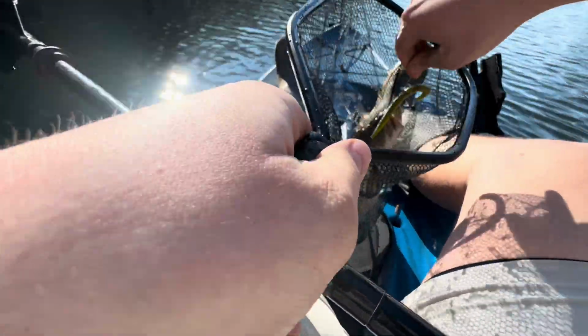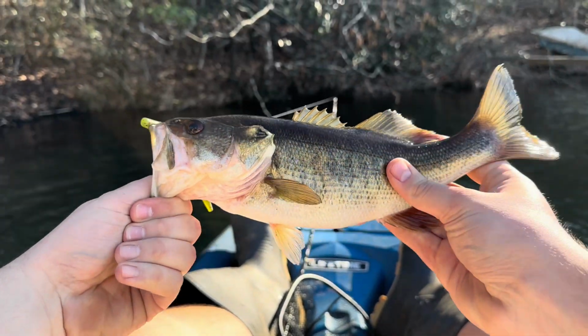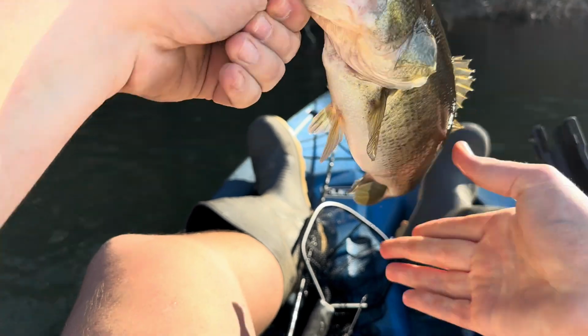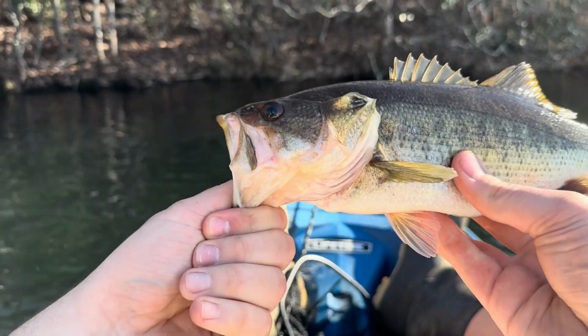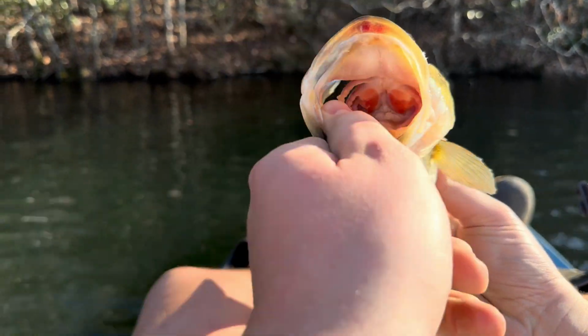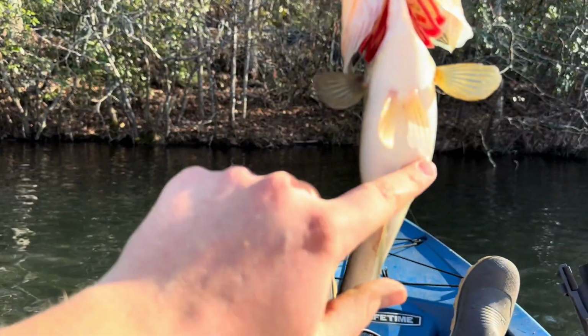Nice little chunky bass here. On the board. Beautiful. Beautiful largemouth bass. Absolutely beautiful. Thank you for biting, buddy. Yes, sir. Fat guy, too. Absolutely fat. Look at that belly. You guys see that? Fat guy. All right, you're going back, man. He's ready. Look at that. Boom.